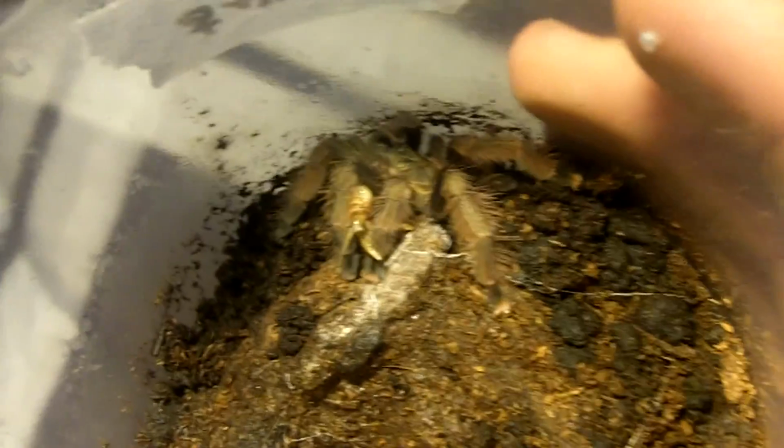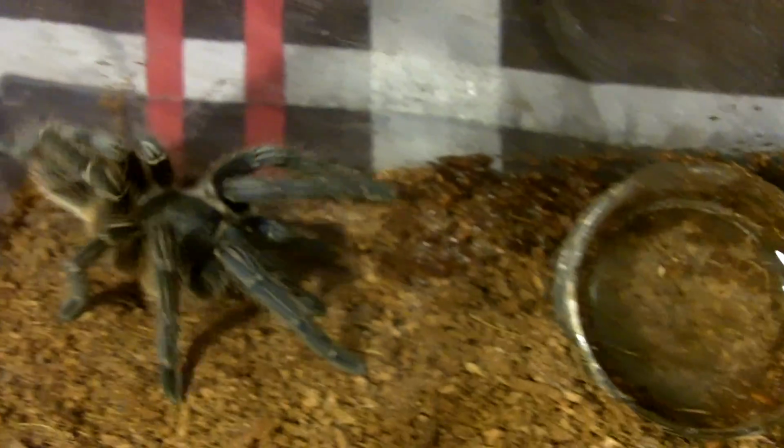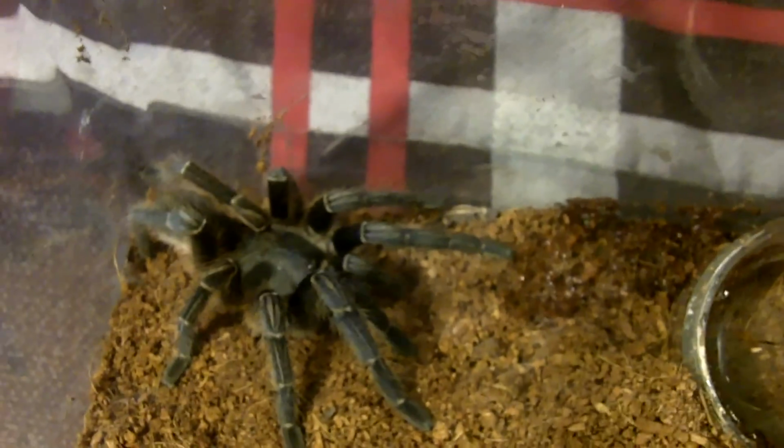And right there is my Psalmopoeus pulcher female, Panama Blond. Ooh, crunch. Yeah, these are gorgeous, gorgeous specimens. I remember I had one named Rosalina. She was about 4.5 inches, almost 5. And this is a very, very pretty T.